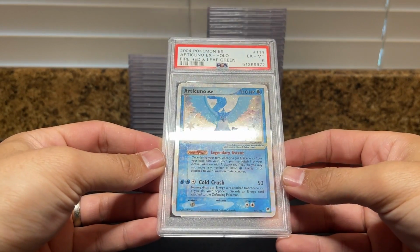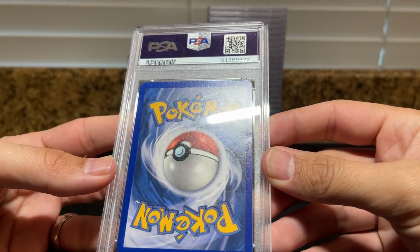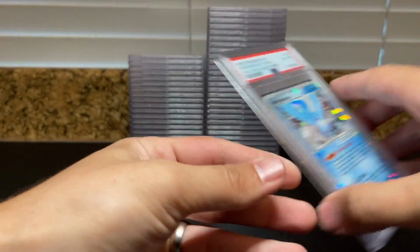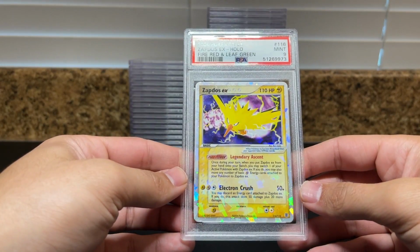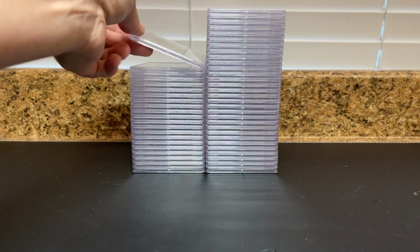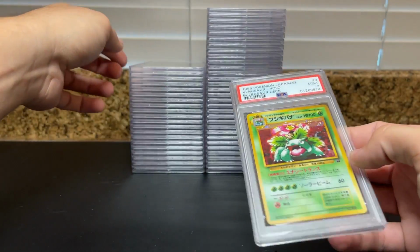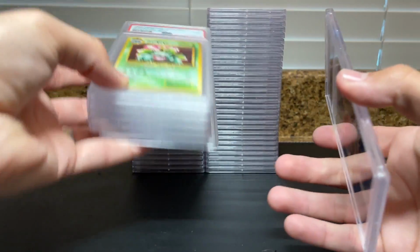Articuno, Fire Red and Leaf Green. Got a 6. Big old dent on the side. You can kind of see it. Zapdos, Fire Red and Leaf Green. Got a 9. Here's the Venusaurs, right? So this is how you know things were not going my way.